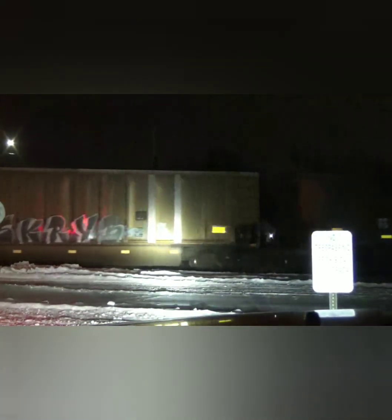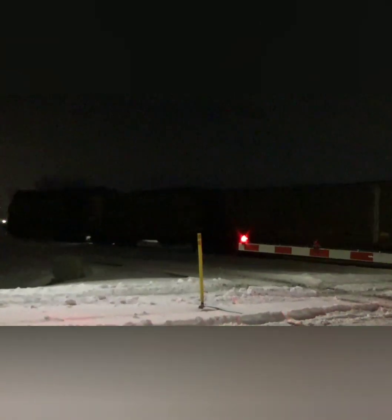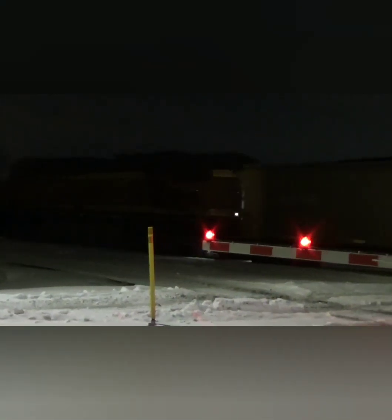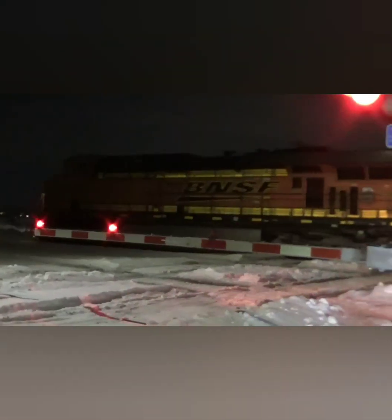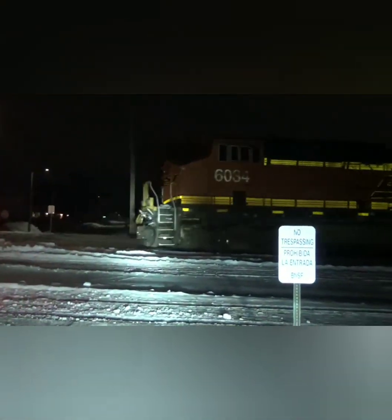All right, here we go. Finally, the rear pushing power. As this long eastbound coal drag gets by me, it's 6034.